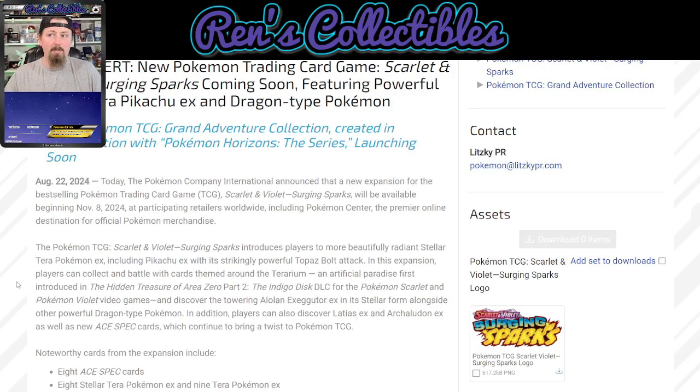But the press release basically says, today, the Pokemon Company International announced a new expansion for the best-selling Pokemon trading card game Scarlet and Violet. Surging Sparks will be available beginning November 8th, 2024. So that is the release date for this new set, November 8th. We still have a few months to go. Of course, Stellar Crown releases in a couple weeks here, so we're looking a little bit further into the future here. But November 8th is the date to mark for that.